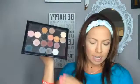But then we launched the pressed pigments. So I have 24 of them fit in here. There's 25 colors. So I had all of my colors in here so that I could just take this with me and be done. That's all I needed. There's so many options. So much options isn't proper English, right?